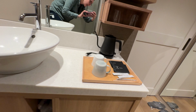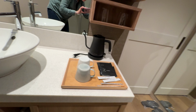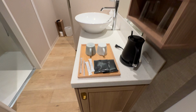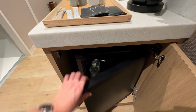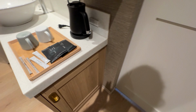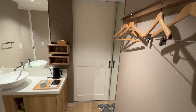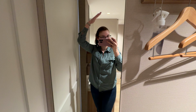Then here you'll also find a water kettle, as well as two cups and coffee. And then if we take another turn, you'll see a secret door that leads to a refrigerator with two bottles of complimentary water. So let's close this right up. Then we'll take a step back, and we'll see that there's some small space to hang your clothes. There are in-room slippers provided. And right over here, you'll see a full-length mirror.